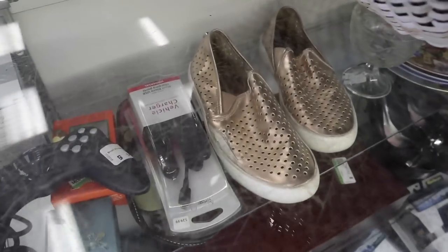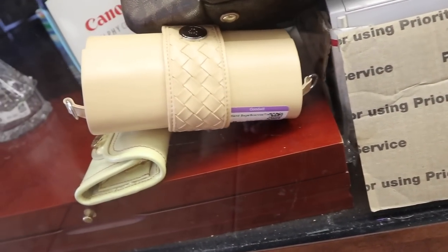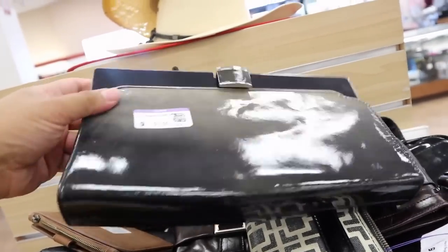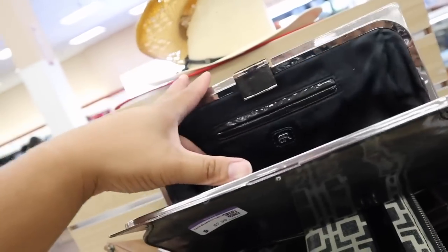Why are those Steve Madden shoes right there? They're so damaged on the side. I think that's a Coach. That light blue one is actually kind of pretty. I like the color of it. Juicy Couture stuff. No new bags right here. Is this a white tag? No, it's a green tag. You guys, look at this clutch. It's actually really pretty. It's a Banana Republic clutch.